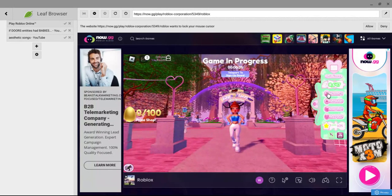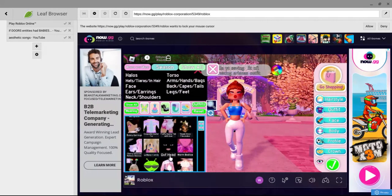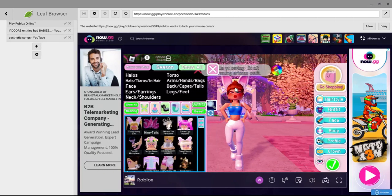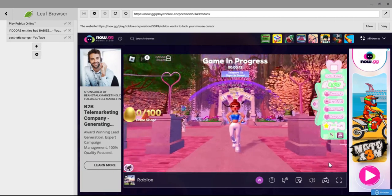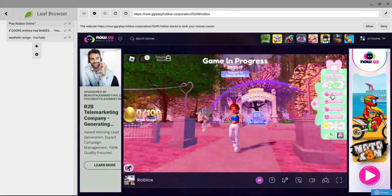So today I'm going to be styling the Easter items that I've got. Clutch it. We'll start from the top. First item that I'll be styling is the bunny ears. This is so hard. So let's style them.